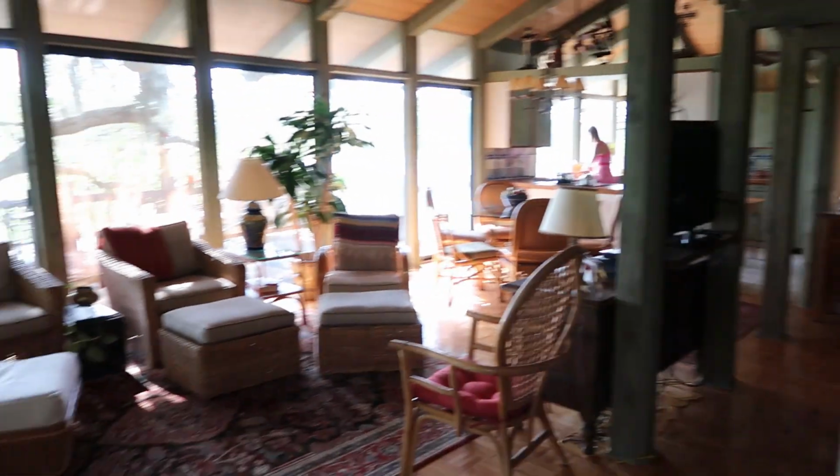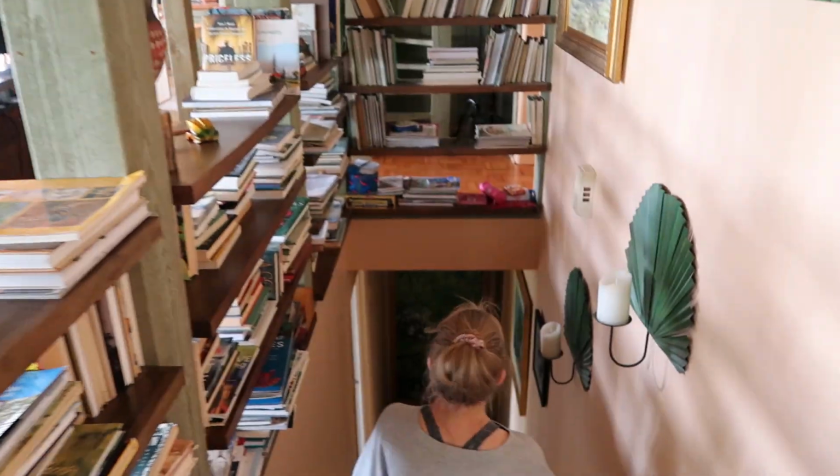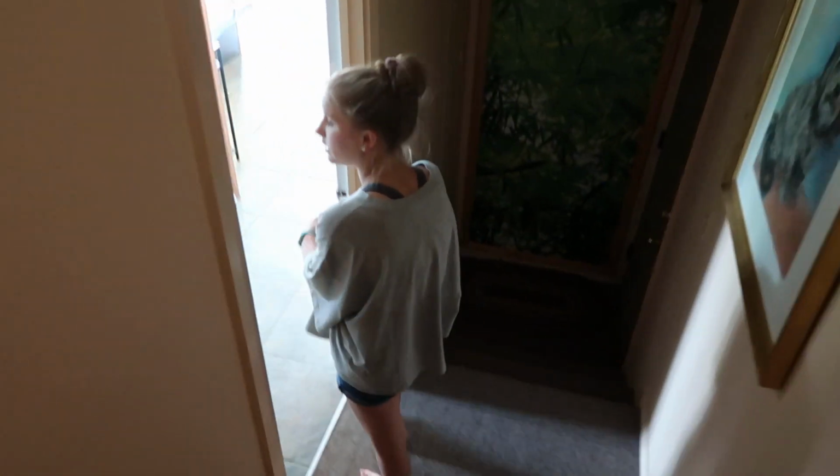Okay, so we're back at the door. And then from the door, the living room is over to the left, but you can also go down the stairs, which lead to the master suite, I guess you could call it, where my parents are staying.